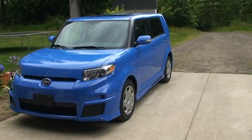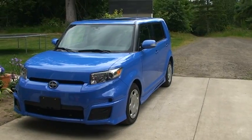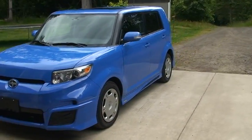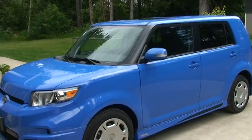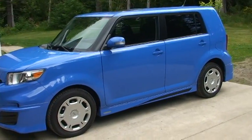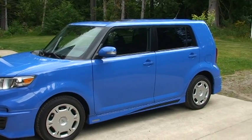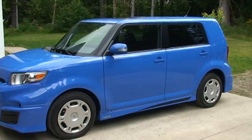I think last year was this cosmic purple, which really is not my color at all. Year before that was red, I believe, and the year before that is a gold color. The gold color looks like something you'd find in a baby's diaper after they drank formula. It's just horrible looking. But anyways, 2011 xB Release Series 8.0 with Ken Style body kit.